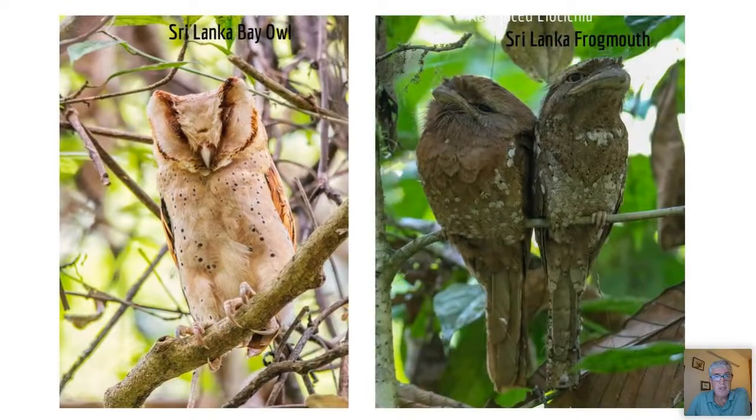And they're both hiding in the trees there. Their daytime roosts are two of the real key birds. As their names would suggest, these are endemics shared with Sri Lanka. So they're found in the Western Ghats in India and in Sri Lanka. Both are nocturnal, and both use daytime roosts, which if you're lucky enough, you manage to come across. We saw both of these on our last trip, but the bay owl in particular is a difficult bird to find. And it was definitely the highlight of our trip last year.